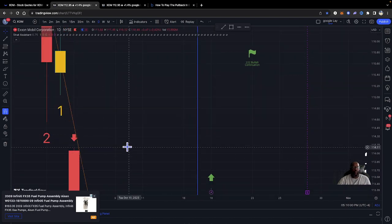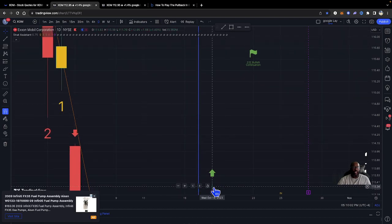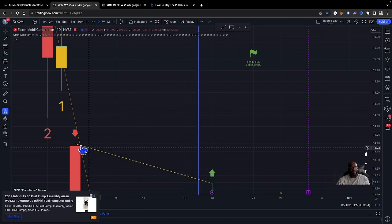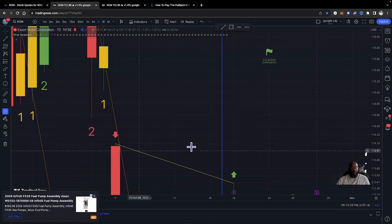This next level again, 114.11. So if you look at this, 113.36 to 114.11, it's not very steep. I'll even draw a trend line. And my Webull trend line sucks, but yes, I got it. So again, this trend line is not very steep at all. To get to this trend line and to level this out, not very steep at all.